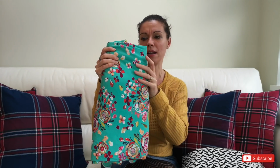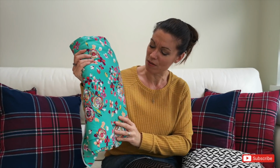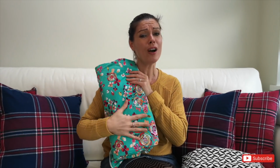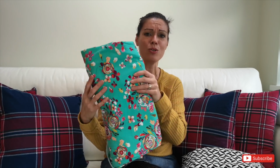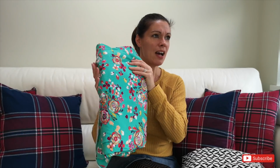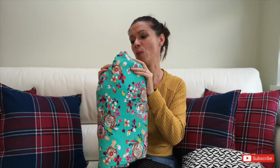I've got 2 meters of it, I believe, so I could definitely make a dress out of it, but it's just absolutely gorgeous, and I can't wait to make something because it's so bright and colourful and cheerful, and I love this turquoise. Isn't that gorgeous? I just absolutely love it. So that one is one that I'm going to be doing a blog for, but I'm still a bit on the fence about what I'm going to make with that. So that was the first one.